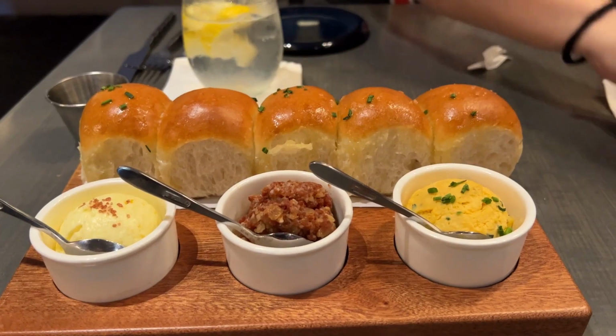From there, we'll start with the appetizers. We got the Parker House rolls, and it comes with 3 spreads. You have a pub cheese, a citrus butter, and a bacon onion jam. These were really good. And 4 rolls. Yeah, no, I thought it was 5. No, it was 4, 2 and 2. Well, maybe it was 5. No, it was 5, because I ate 2, and you only ate 1.5.